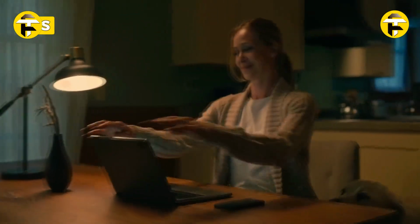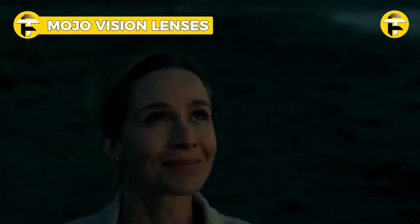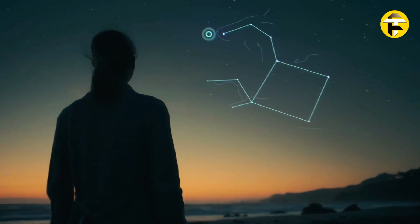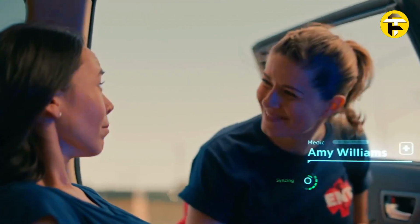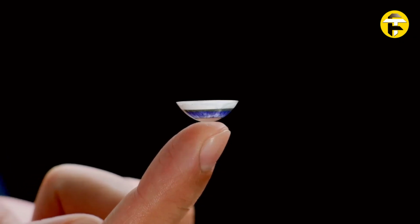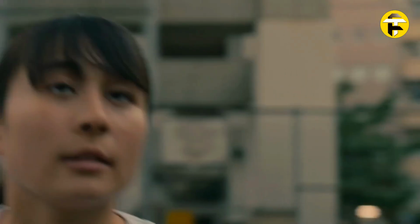Mojo Vision's smart contact lenses are redefining the very way we see the world, turning human vision into a seamless digital interface without the need for screens, glasses, or external devices. These transparent lenses integrate a microscopic display capable of projecting real-time information directly into the wearer's field of view, perfectly aligned with natural eye movement.